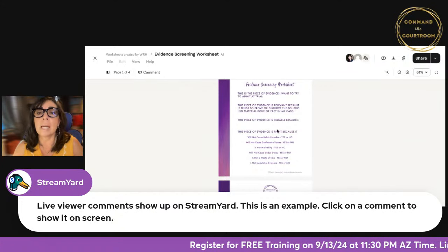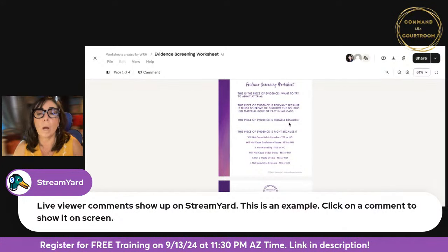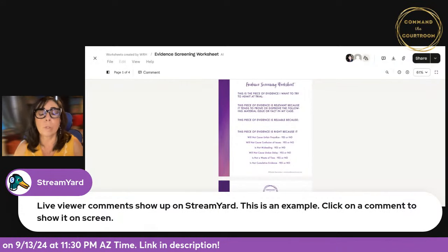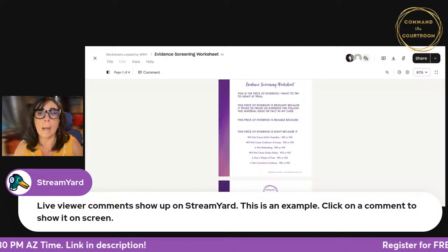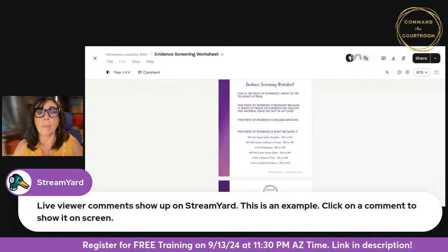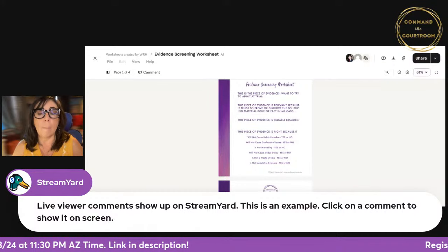And then the next section of this worksheet is the place where you list why the piece of evidence is reliable. So a court is going to need to know why evidence is reliable. And what is meant by reliable evidence is, can the judge rely on it to be authentic? Is it made up? Is there a chance that it is compromised in a certain way? Has it gone through a certain chain of custody?